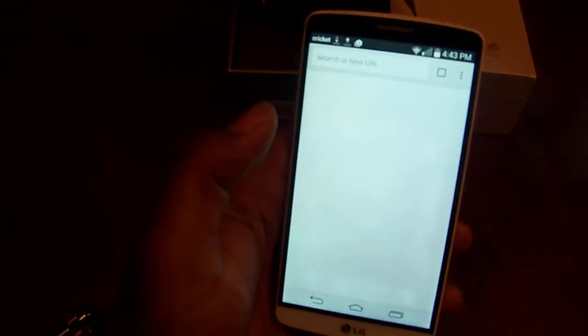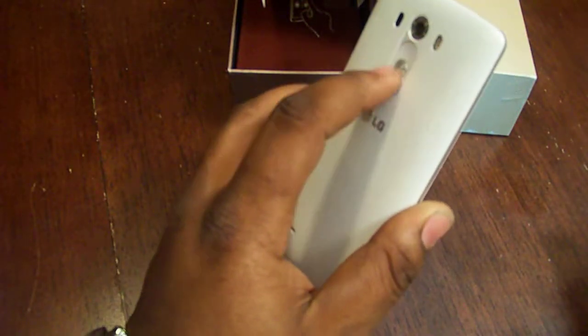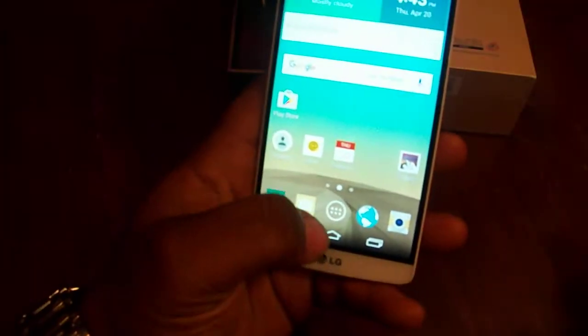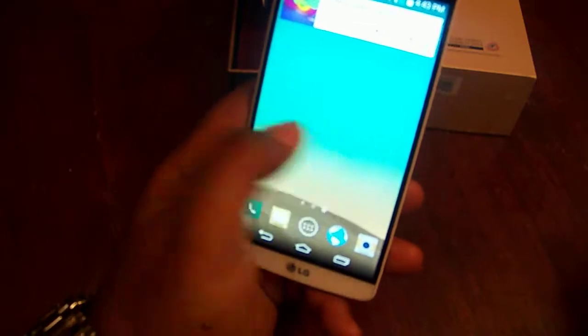With this Cricket service, man, you can do a whole lot. But what I like about the phone is the button on the back. Got the volume rocker, up, down, power button, all in one spot. You can't beat that, man. Phone still running good.